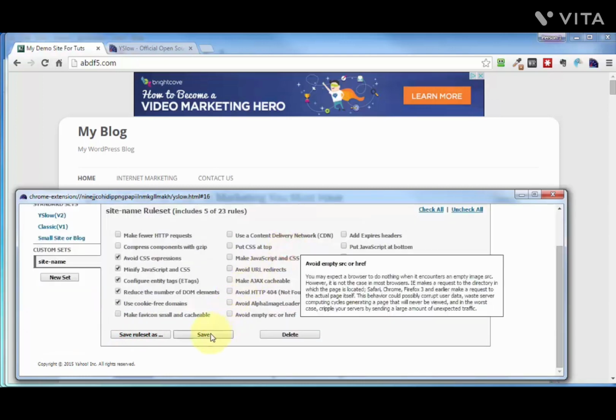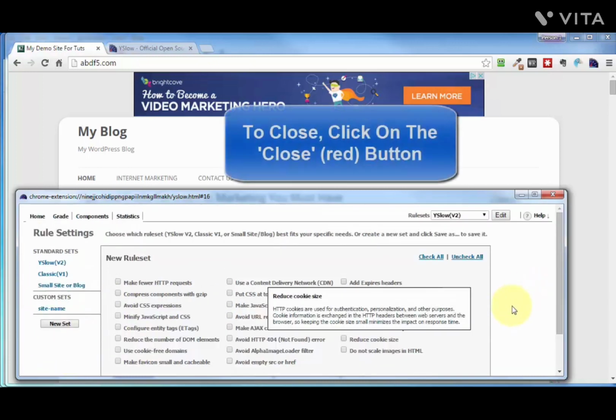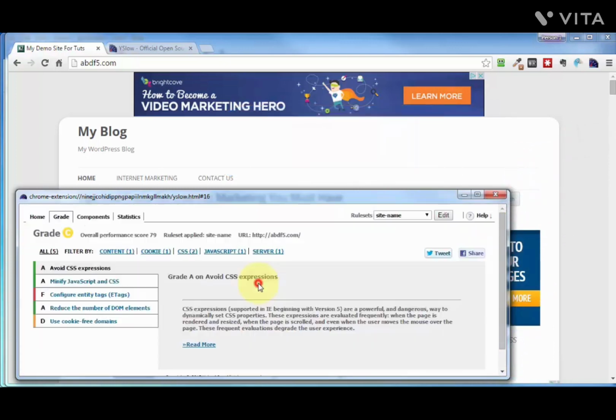Click on Save, click on Save, click on New Set, and we're solid. Now then, if you come on up here and click on the drop down, you can see that it's right there. Go ahead and run a test. And based on the items that I checked, this is the overall score.